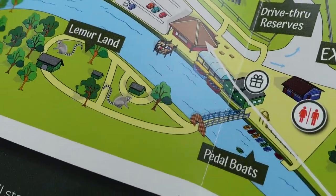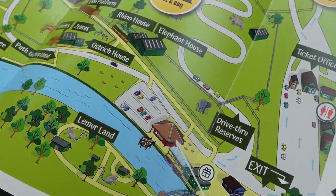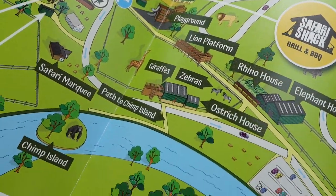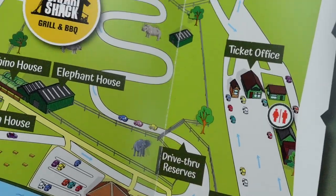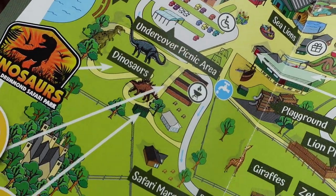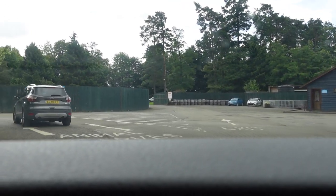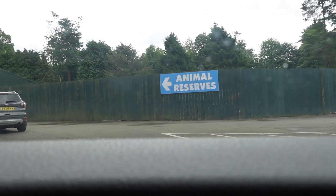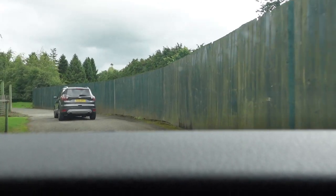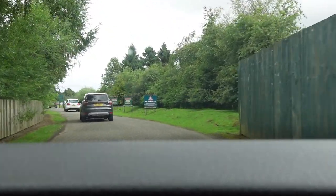I don't think the boat, there used to be a boat that takes you from here all the way around to Chimp Island. I don't think they do that anymore. Used to enjoy that when I was younger. But yeah, let's get ourselves through the safari, see what animals we can see, and have a good day here. So here we go, let's get into the safari, the animal reserves. Make sure you keep your windows up and don't feed any animals, keep yourself safe. Let's get inside.